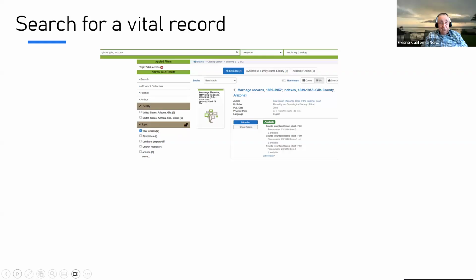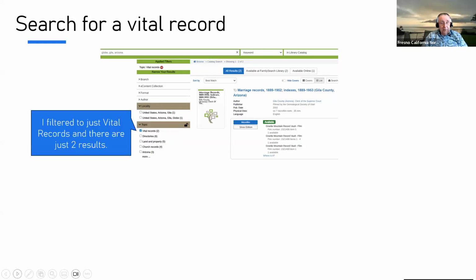Okay, searching for a vital record, pretty much the same thing. I'm still in Globe. This time I'm going to click on vital records. It says there are 2 of them. If I look at the results up above, it says there's 2 in the library and 1's available online. This one's called Marriage Records. It says it's a microfilm and it's available.